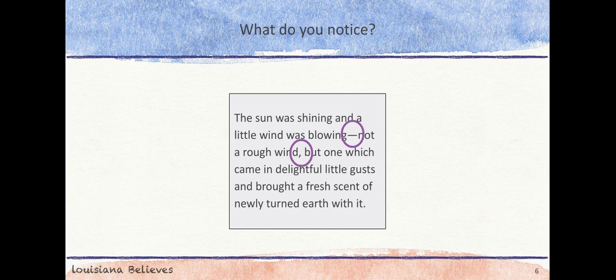Let's read up to the dash. The sun was shining and a little wind was blowing. All of the action seems to take place in this first chunk. Let's keep reading. Not a rough wind, but one which came in delightful little gusts and brought a fresh scent of newly turned earth with it. Now we are learning more information about the wind. After the dash, we learn that the wind was not rough and that it brought a pleasant scent.